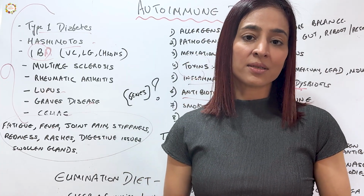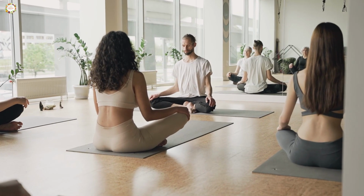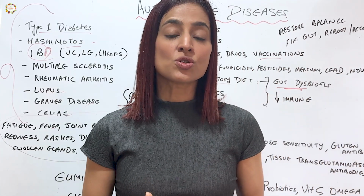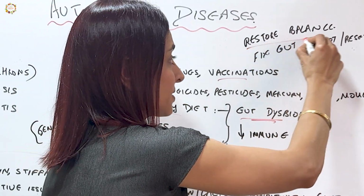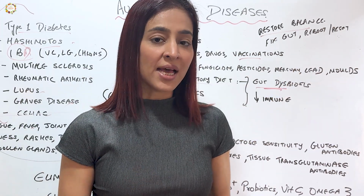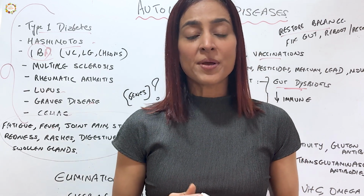We need to understand that a proper good diet and a change in lifestyle is very important to manage autoimmune diseases. We need to restore our balance. We need to fix our gut. We need to reboot and reset our entire digestive system. So what basically should we do?